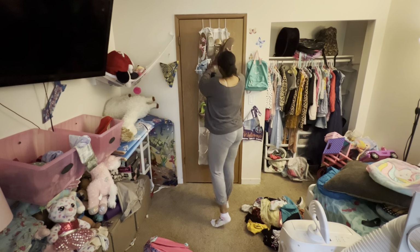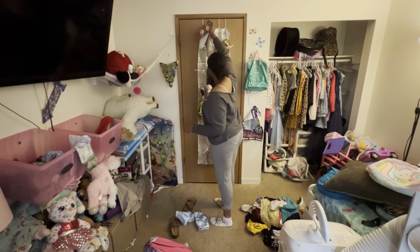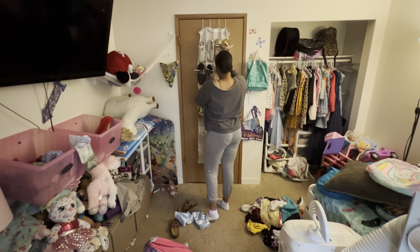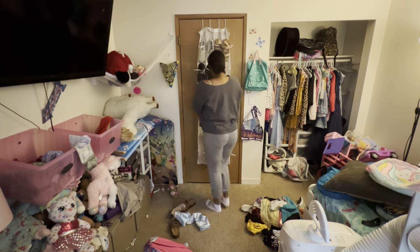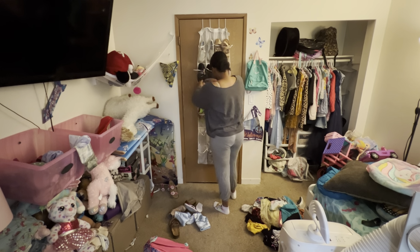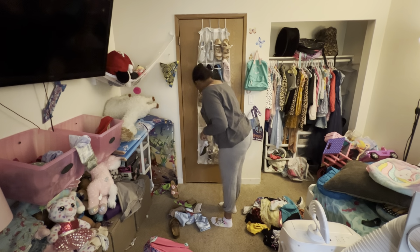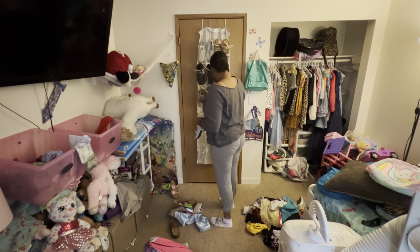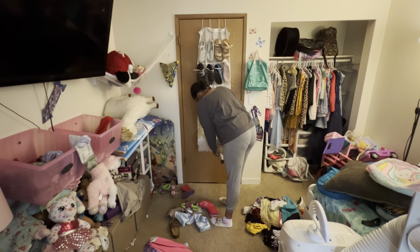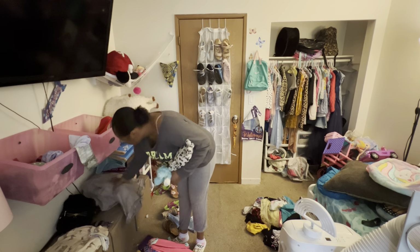So I know from the looks of it, it looks like there is no method to my madness. And trust me, there is. When I clean, I like to get everything into piles and kind of separate. For instance, with the girls' room, I have a pile that is trash, a pile that is donations, and a pile that is stuffed animals, because they have a ton of stuffed animals. So I like to make piles. I know that sounds crazy, but it just makes sense to me. And if I know what pile something goes in, it's easier to determine where I want to put it when things are all said and done.